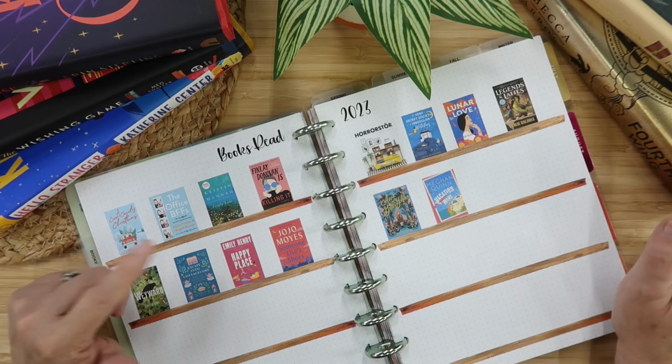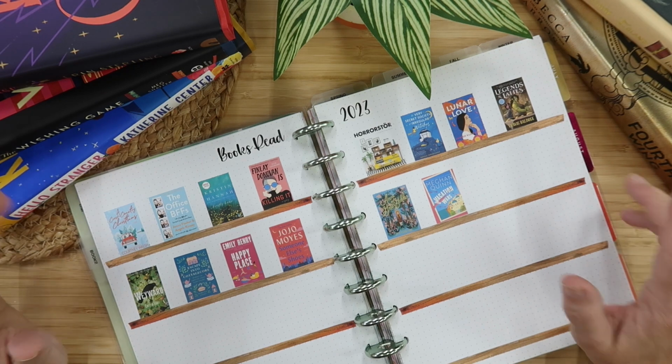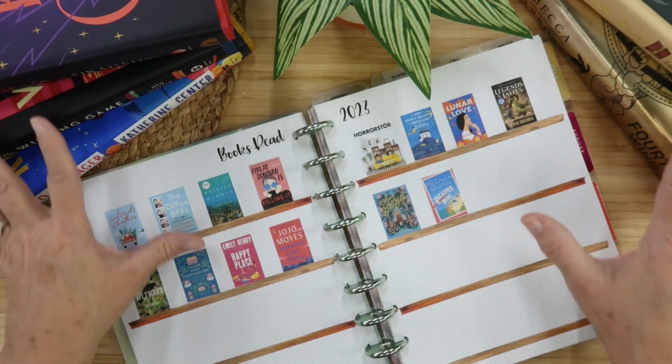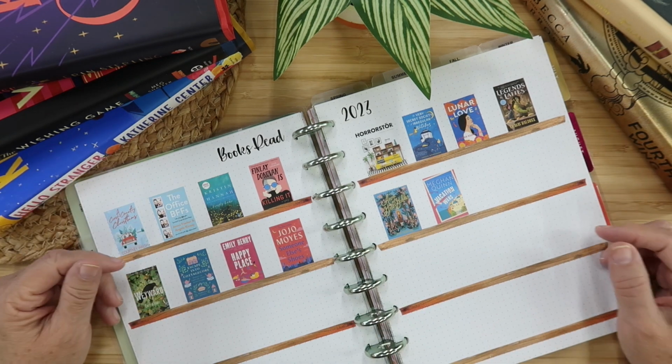I have some romance, I have fantasy, I have adventure, and I'm getting into some fall reads too. So just looking ahead, I need to read all these books. If you have read any of them, please let me know about it down below because I would love to hear from you.